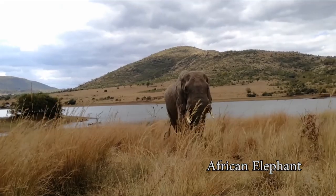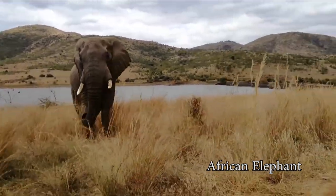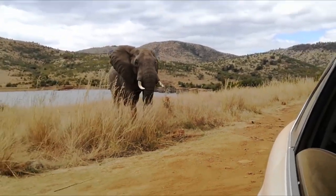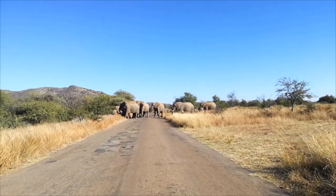So the temperature is -1. I woke up at 6 o'clock. The predators and the really cool animals are most active at dawn and dusk. Bit of a traffic jam up ahead.